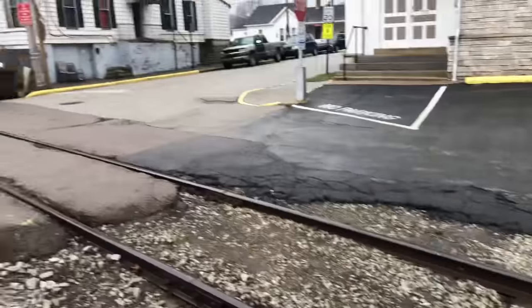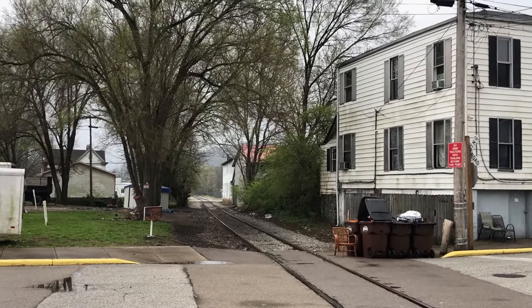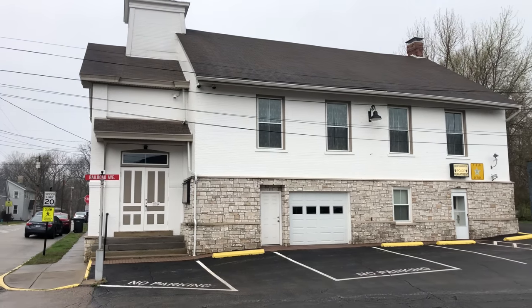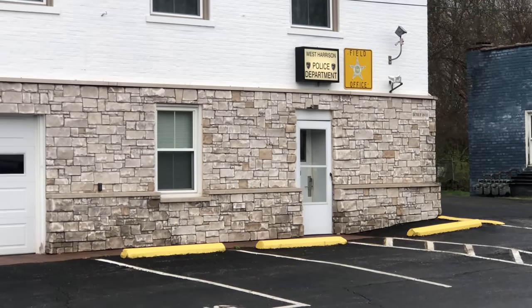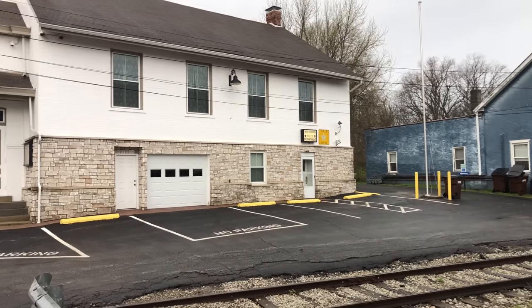But the trains will be coming from this way right over here through that nice close clearance. Here comes the train right now. Cool, look at this. This is where the police department's at, that building right there. It says it right there, West Harrison. Now this is 4K at 30 frames per second.